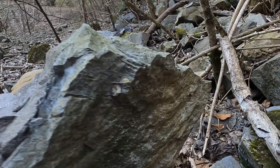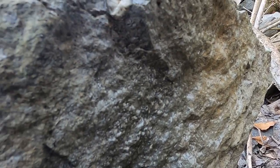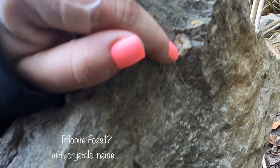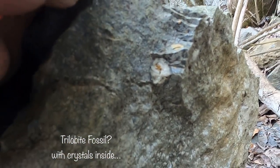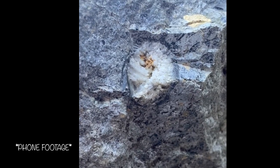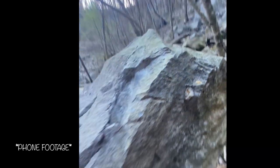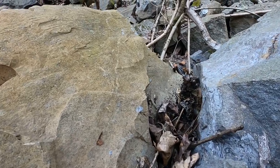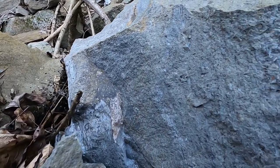Oh. Wow. Oh my God. It's one of those bug-like looking things and it has crystals in it. I'm gonna have to do phone footage. Wow. It's got crystals growing in it. It's crazy. Crazy.